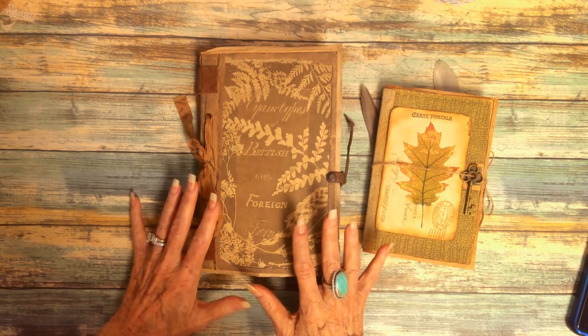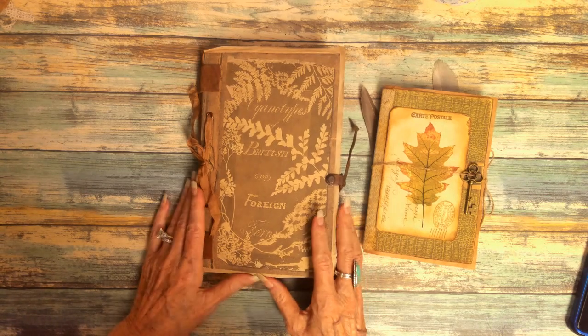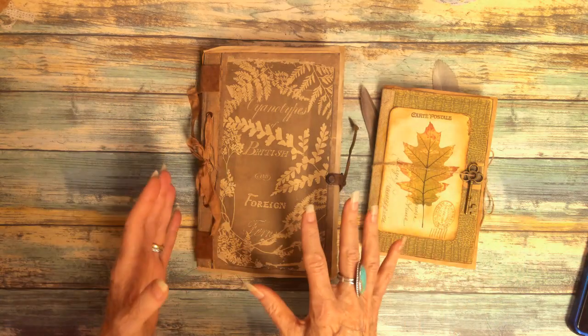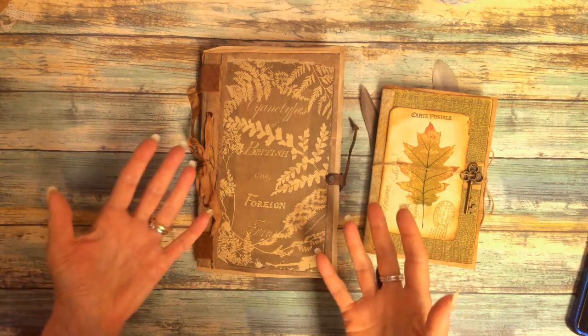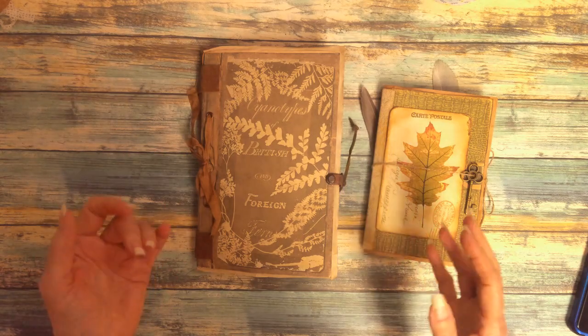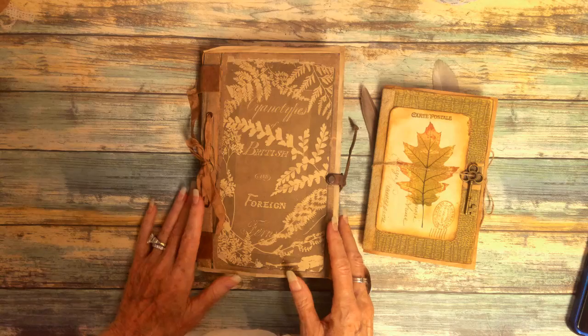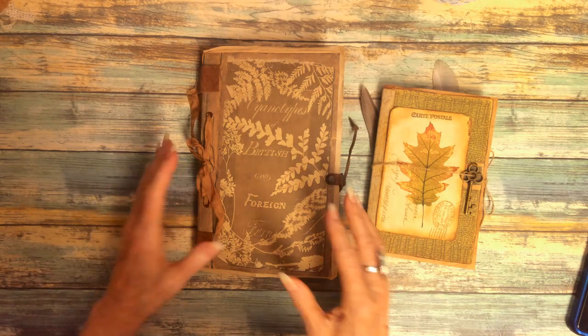It's packed with ephemera. I have paper clipped in most everything because I wanted you to be able to take it out, use it somewhere else, or glue it down, use it in this journal in your own way. Or if the person who purchases it, because it is available, wants me to glue it down where it is in this video, I'm happy to do that before I send it to you. But I just felt like the option was the way to go.